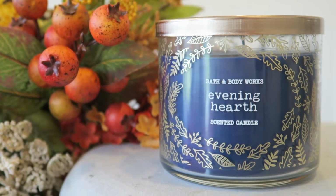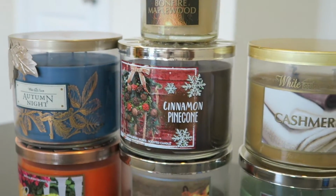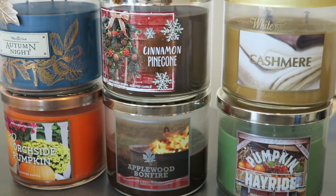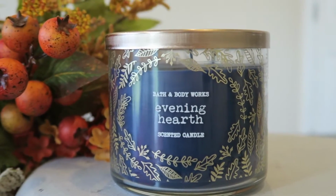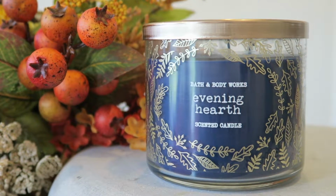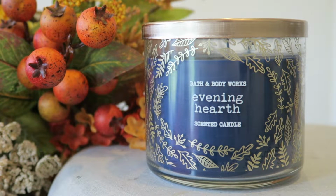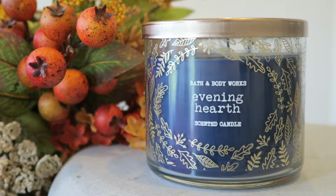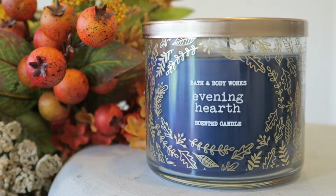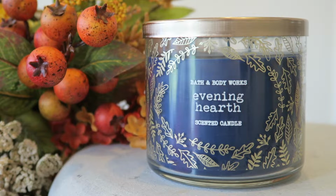So I'll show you just quickly here what I'll be comparing to. It will be some of these oldies but goodies here, ranging from 2012 up through probably 2014 or 2015, actually 2016, I believe. Now, the one thing I will say is there's actually one or two candles that I believe this may be a direct repackage of from years past, but I actually love them so much that I burned through the one of each of them that I had and don't have them to compare to.